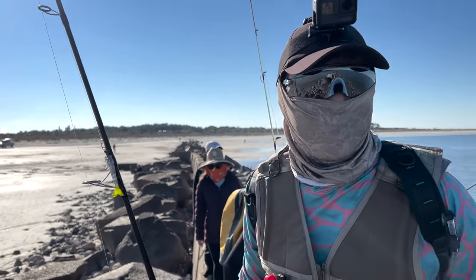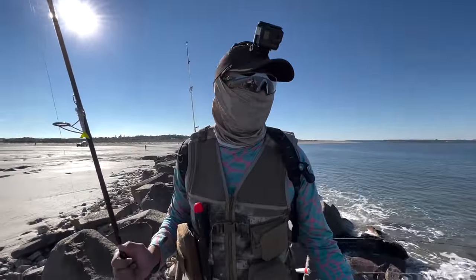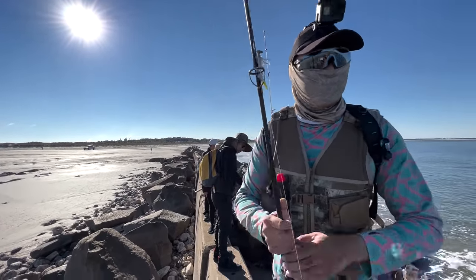It's about a 5 minute walk that way on this narrow little path, but the wind isn't crazy, the tide isn't crazy. It should be safe. Just put one foot in front of the other. Let's do this.